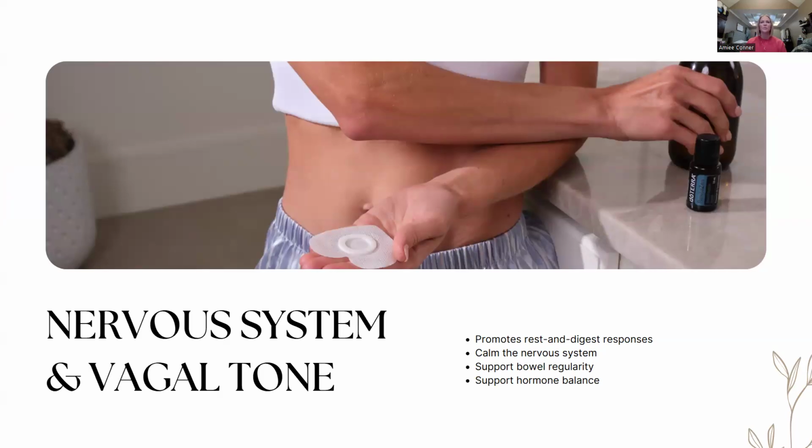When you apply castor oil around the navel, you're stimulating an area that may help encourage those rest and digest responses. Many people find that this simple practice helps calm the nervous system, supports more regular digestion, and even contributes to more balanced hormones. And you can take this ritual a step further by adding essential oils like lavender, Roman chamomile, or frankincense, which naturally enhance that soothing, grounding effect.